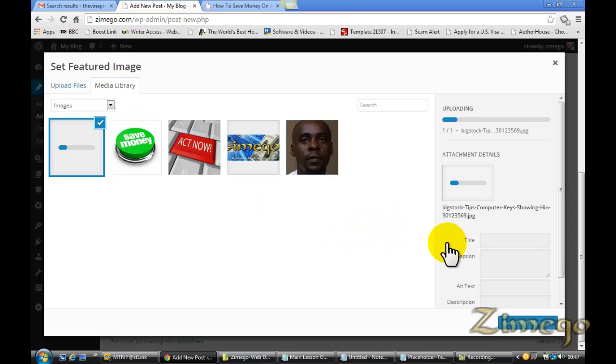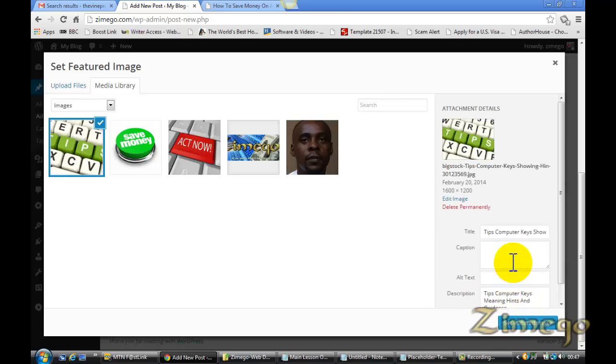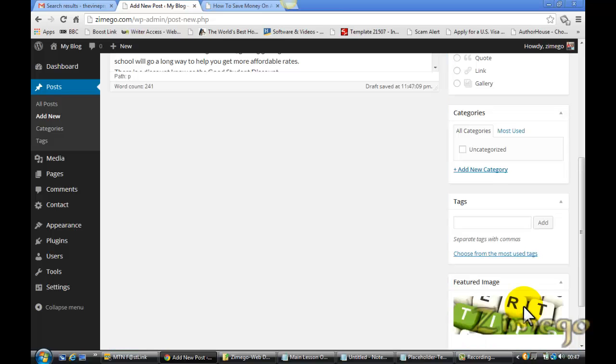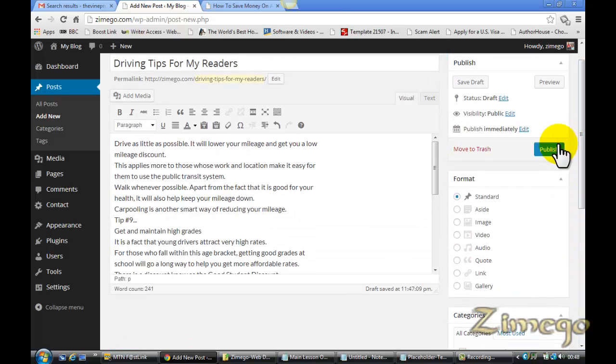You can always, but when you're doing these things, it's best to arrange all your images in one place. I missed that because these placeholder texts are not necessarily part of what I'm doing on the site. I did not add them, so just bear with me. Okay, you can add an alternate text, driving tips. It helps tell the search engines what the image is about. That's just what it does. So I can set it as featured image. It's come up. So let's see how it will look.